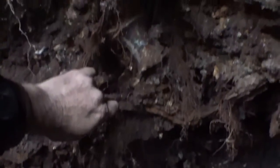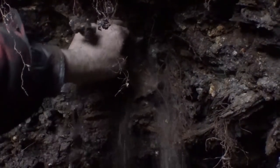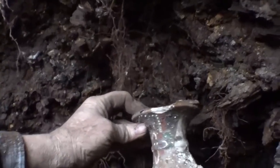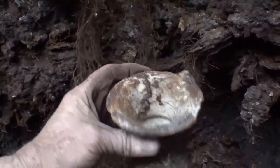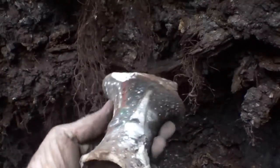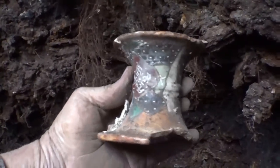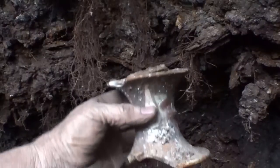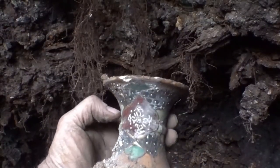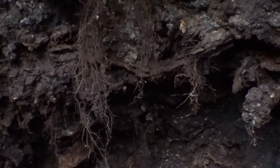All right, right up in here. Can you see that? I don't know what that is. It's broken, but it's a fancy neck to something. It's made out of pottery, earthenware. It's like a big vase, man. Isn't that cool? It's still pretty neat, though. It's broken off, you see. It was some kind of a big urn. Got hand painting all over it. We'll clean that up and show that here later on.